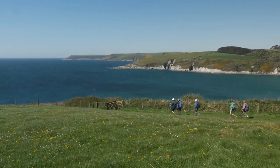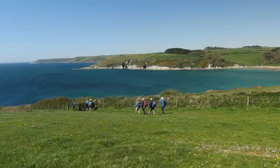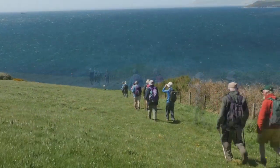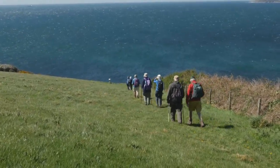We will shortly be joining the southwest coast path, and we shall continue along this path until we reach Bigbury and our crossing to Burgh Island. This is absolutely fantastic, although crikey, it is north windy.